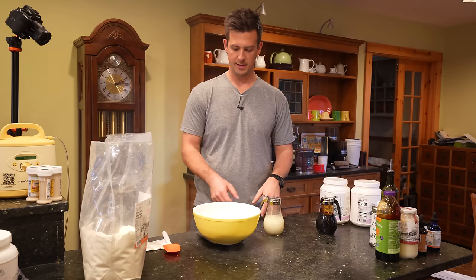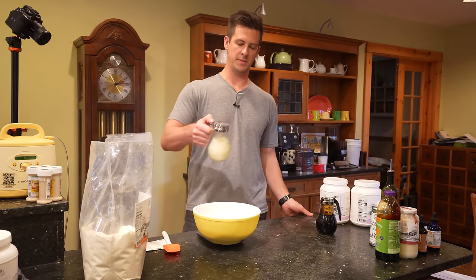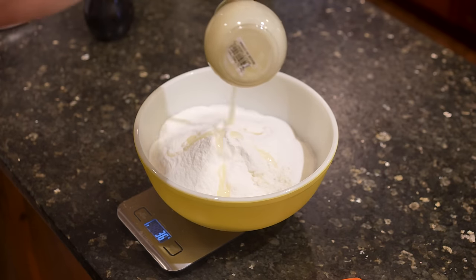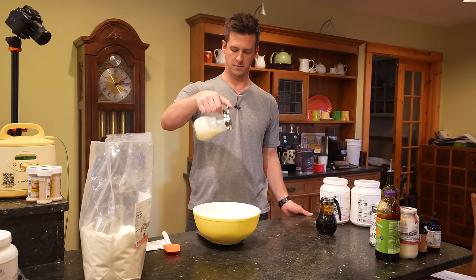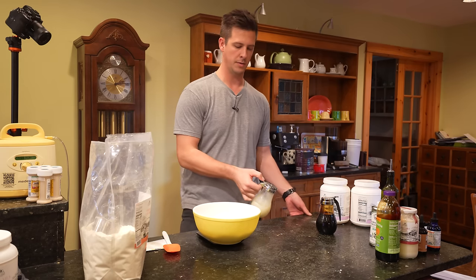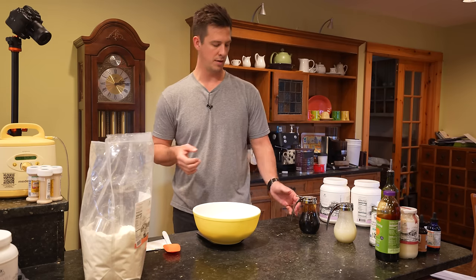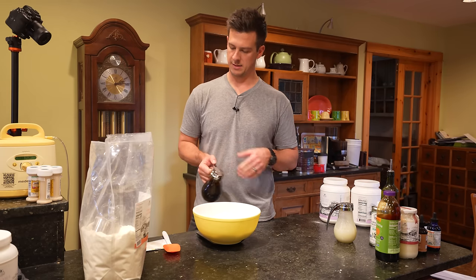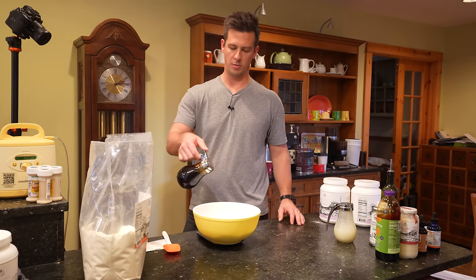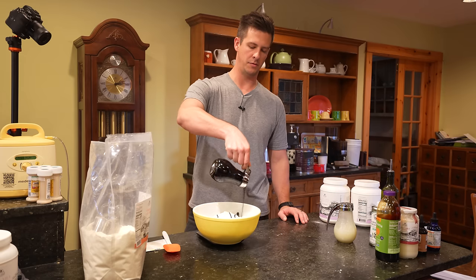385. The next thing you add in is your ghee. You add in 72 grams. There we go, we got our ghee in there. The next part is our molasses. This actually calls for 36 grams, but we like to add a little bit more to keep our babies regular, so we'll add in about 42.